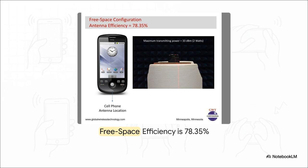Okay, let's dive into this. To really understand the problem, we first have to figure out how a phone performs when we humans aren't messing it up. Here we've got a baseline test using an HTC phone. It's transmitting at a maximum power of 33 dBm, which is basically 2 watts. The researchers set this device up in what they call a free space configuration. All that means is it's just sitting there, completely unobstructed by human hands. And under these perfect conditions, the antenna efficiency is a very solid 78.35%. This is the phone doing exactly what it was engineered to do, pushing out a strong, clear signal.